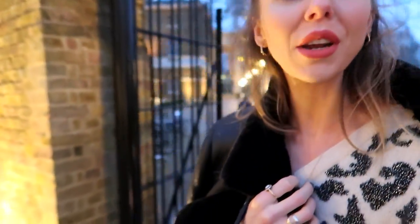Just finished off in the Saatchi Gallery. Look how pretty these trees are. There's one here and there's one here too. So, so pretty. So I'm gonna go for a mooch along. Do you know what? I'm gonna go to Zara. I'll continue this in a minute.